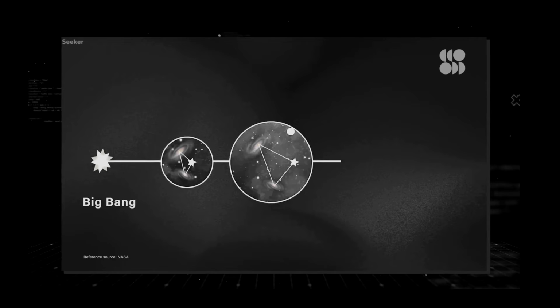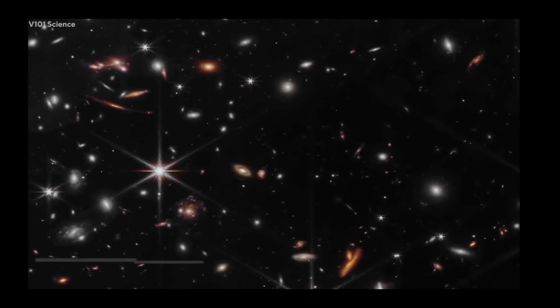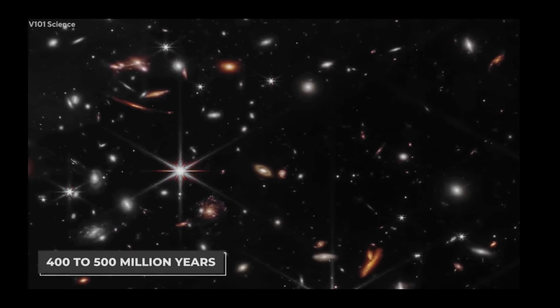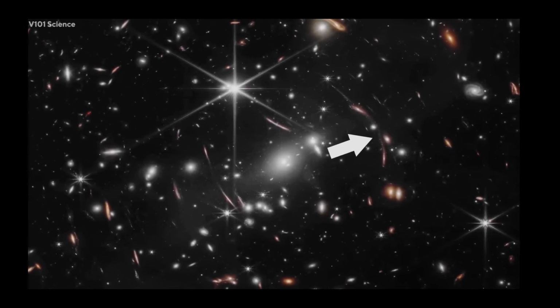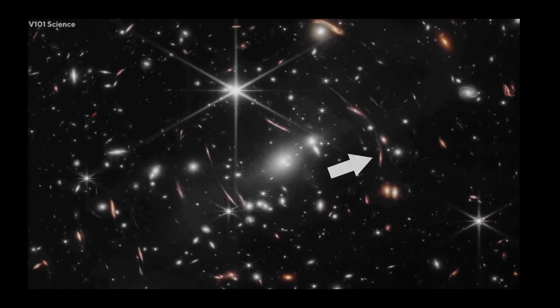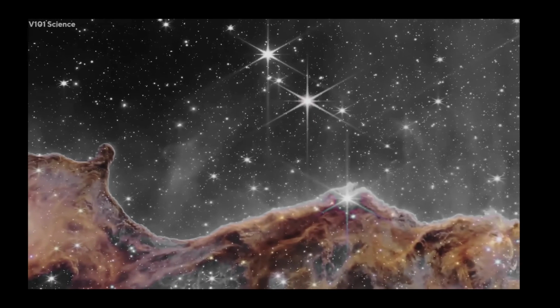Now, the Big Bang theory implies the most distant galaxies in the JWST images are appearing as they were some 400 to 500 million years after the origin of the universe. However, some of these galaxies have exhibited stellar populations over 1 billion years old. Because nothing could have come from before the Big Bang, these galaxies prove that the Big Bang did not happen.